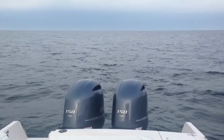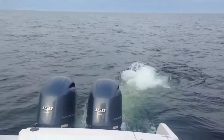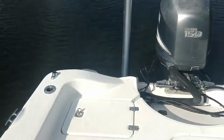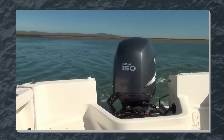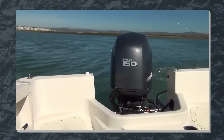For high horsepower demands in the 4-stroke world, the Yamaha F150 4-stroke outboard stands out. Widely used by offshore anglers and sports boaters alike, the F150 is celebrated for its powerful yet smooth operation, advanced fuel injection system, and its reputation for lasting durability even under rigorous use.